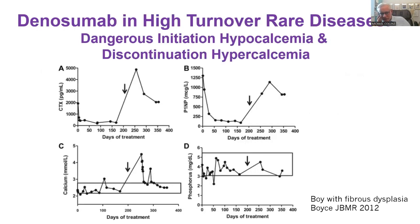This was a study by my colleague here at the NIH, Allison Boyce, from 2012, when we treated a boy with really dramatic fibrous dysplasia. So denosumab in high turnover rare diseases has dangerous initiation hypocalcemia and discontinuation hypercalcemia. So this boy, again, you can see here was his baseline, very high CTX. He started on the drug, it really went down.